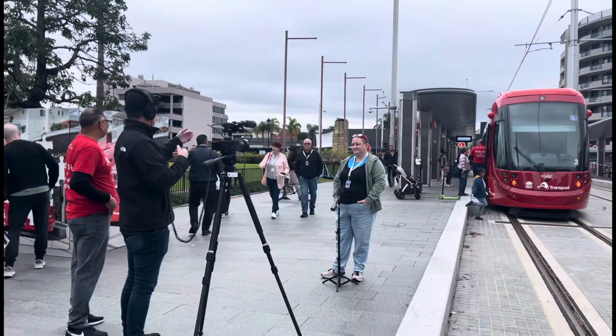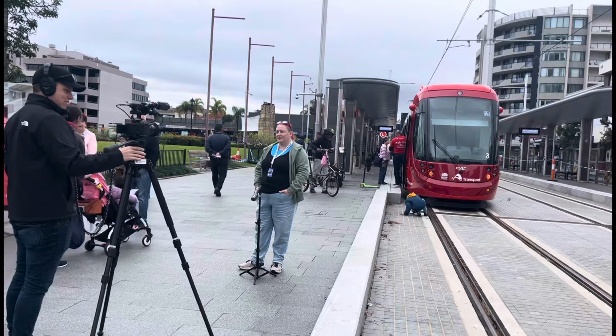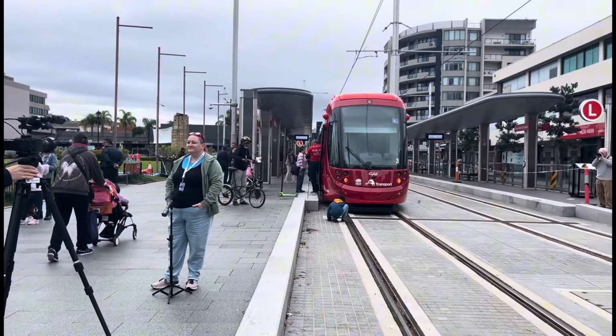Imagine if it goes reverse. Maybe it goes forward and hits us. Oh, far out. I wouldn't want that. What's the kid doing? He's looking underneath.